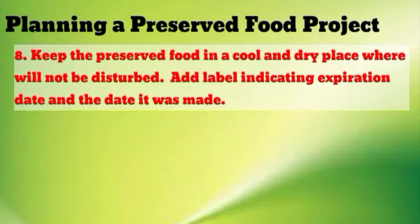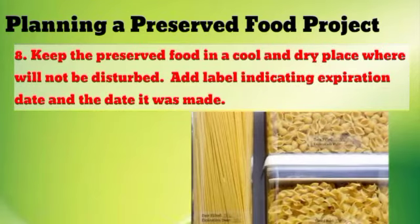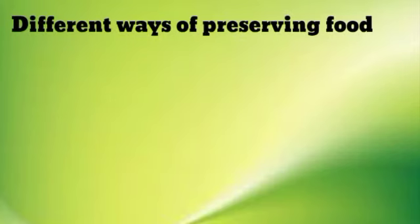Lastly, keep the preserved food in a cool and dry place where it will not be disturbed. Add a label indicating the expiration date and the day it was made. So those are the things that we have to keep in mind in order to plan a preserved food project. Now let us discuss the different ways of preserving food.